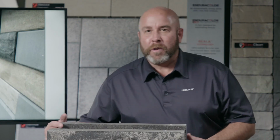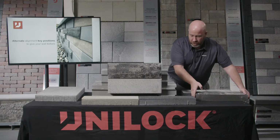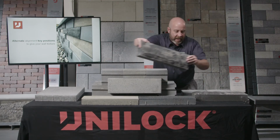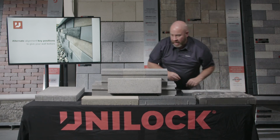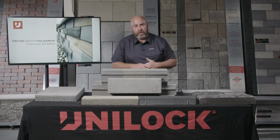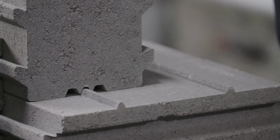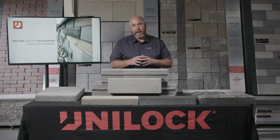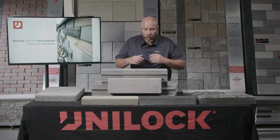So here's another unique, flexible option for Ucara. A wall that lets you adjust the faces in and out as you go. Multiple colors, textures, and styles in different applications. All Ucara backer blocks have an alignment key and 3 alignment channels on the bottom of the block. That's what allows us to adjust coursing within Ucara wall panels in and out as you do a wall.